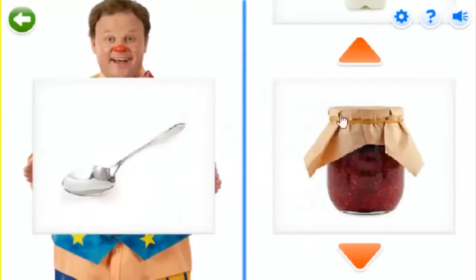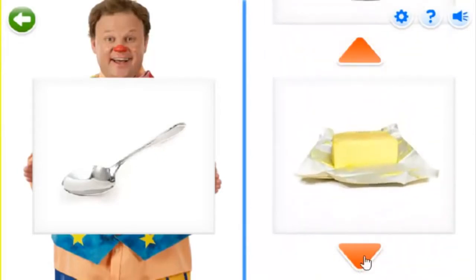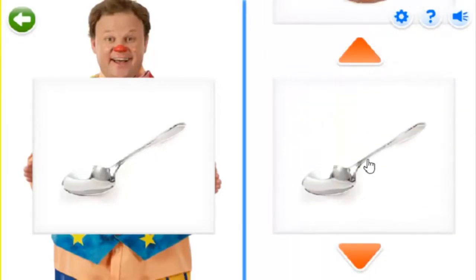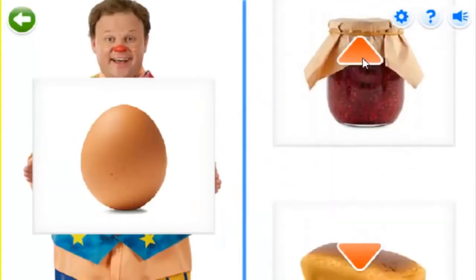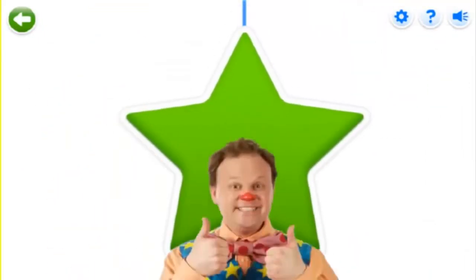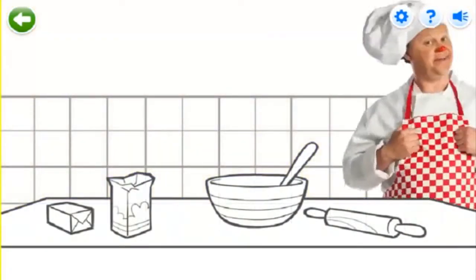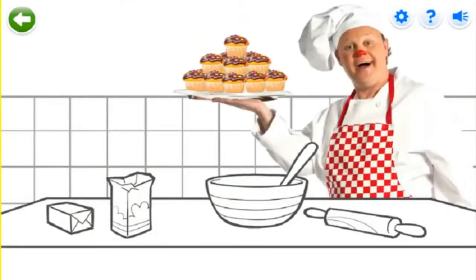Can you find one of these? Good work! Let's have another go. We need one of these. Can you find the same? Snap! That's right! Oh, thank you for all your help. I've baked some delicious cakes. Don't they look yummy scrummy?